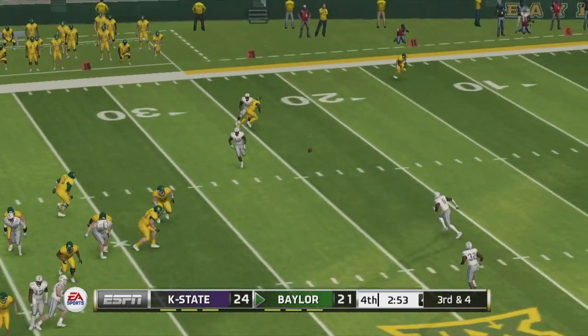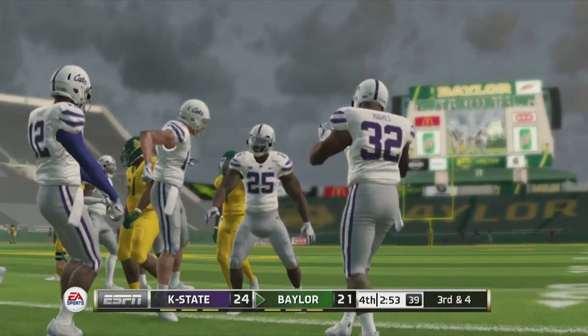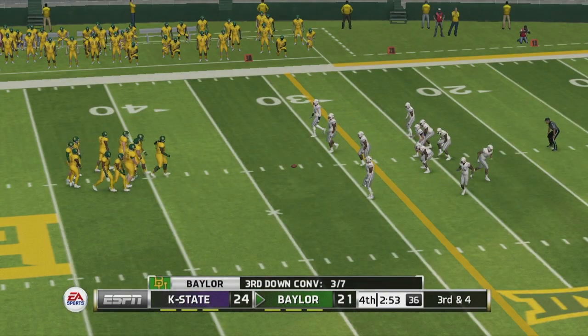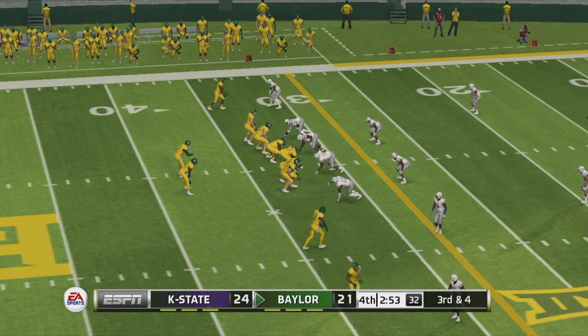Pressure coming. Quick throw out to the receiver. Incomplete. Sneed was the intended receiver. And this is the eighth play of the drive. That'll bring up third and four. Less than 3 minutes in the game.